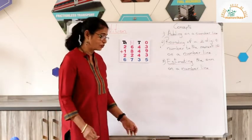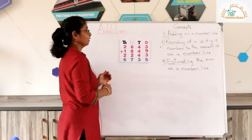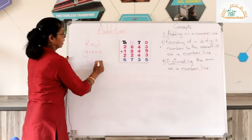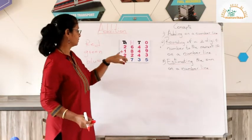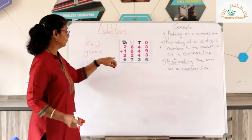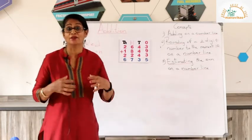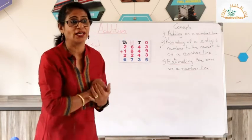I have 3 different colored masks: red, blue and green. Red 2643, green 1849 and blue 2243. But I don't know how many masks I have altogether. What shall I do now?